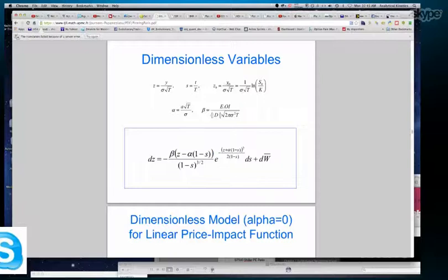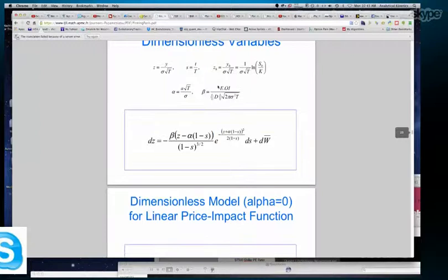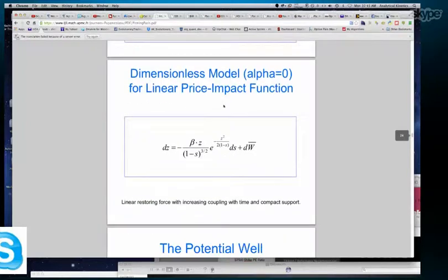Z naught is a specific point in time. All right, it's like when you have a Z naught, it's like a parameter, it's like a constant. Okay, alpha is sort of a volatility parameter here. So anyways, this is our linear impact function.